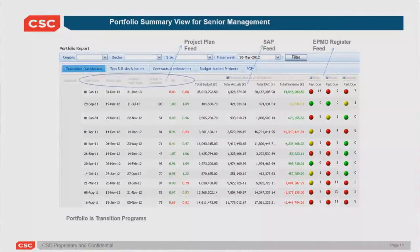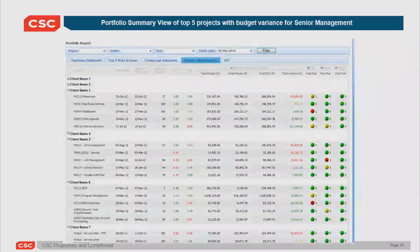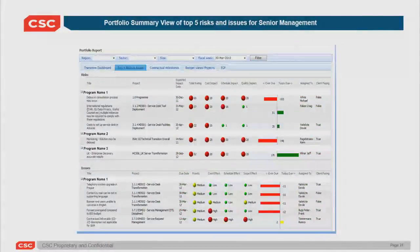And then they can click on it and drill down. Another tab on that dashboard is the budget varied projects by whatever threshold. These are the top projects that are missing or making the budgets across the entire company. Then the top 5 risks and issues that roll up across all of the projects, up to the top of the company, across these programs. Again, being able to have all this data in one place gives us the ability to do this kind of thing. And if you have a consistent way you're managing issues and risks, you're able to do these types of dashboards.